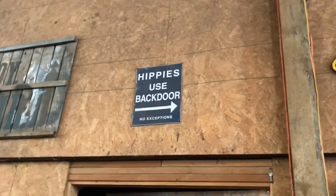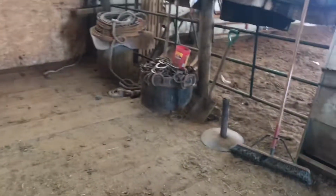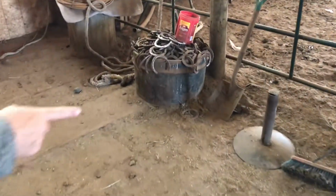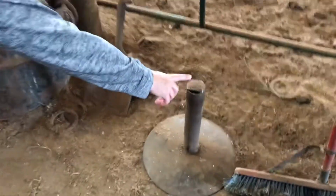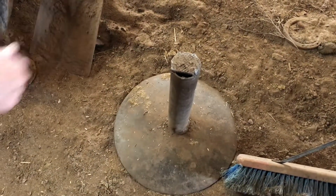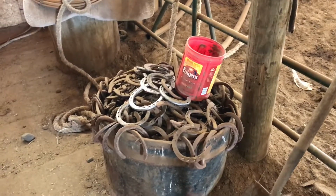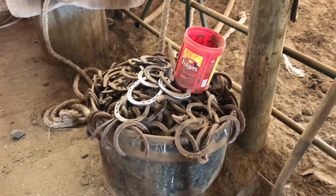If you look behind you, those are all used horseshoes. Our men do all their own horseshoeing. So you'll see, if you just look around, this is actually what you put a horse's hoof on to trim it. They'll move this over by a stall and put the horse's hoof on there to trim, shape it up. We have an anvil over here where they shape the shoes.